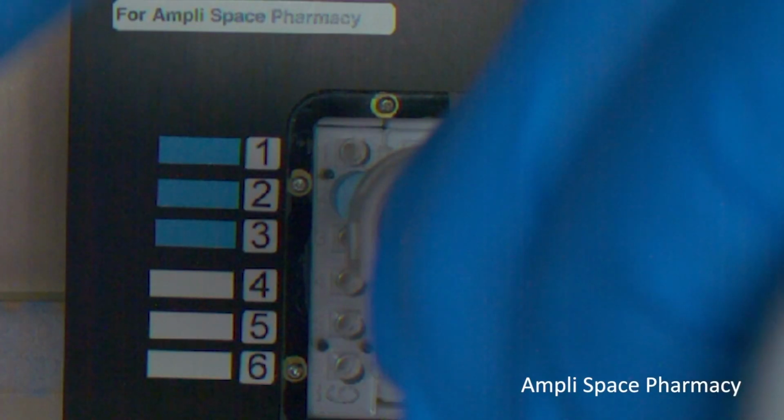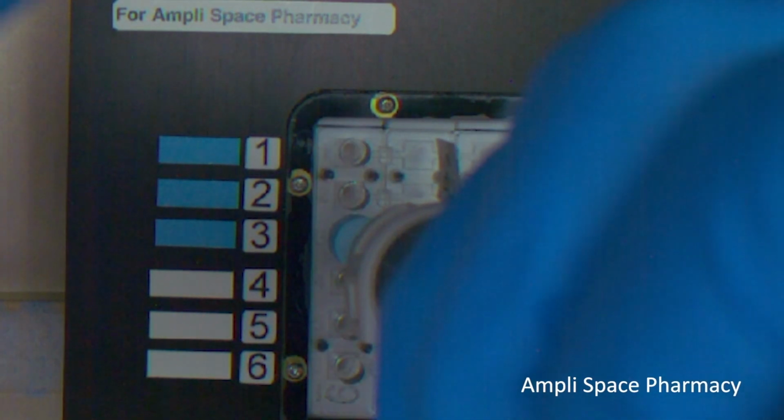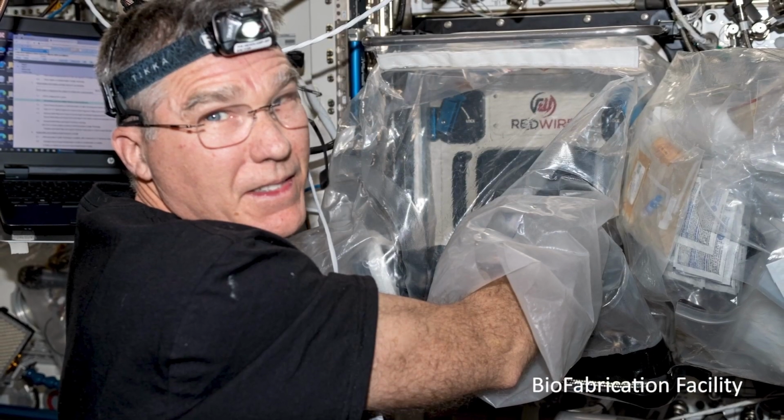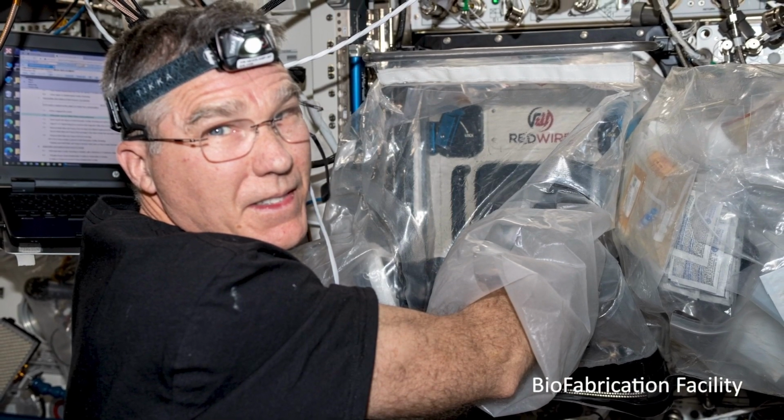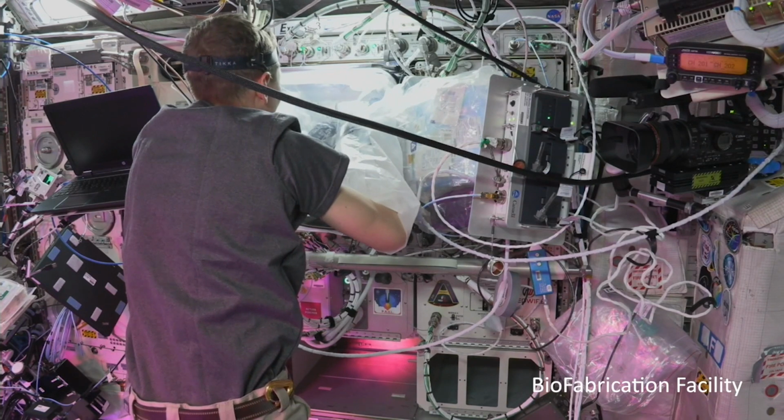We're basically just operators up there. We work on literally hundreds of different experiments. The principal investigators are on the ground. There's usually a huge team of experts that are really interested in what we're doing. And it's quite varied for us. We're always working on something different.